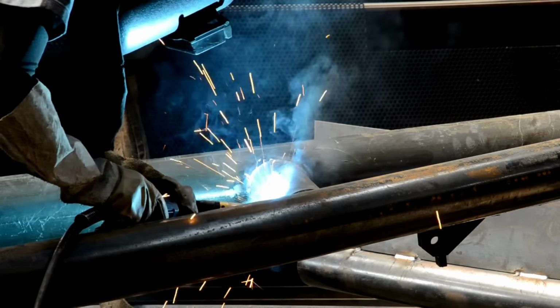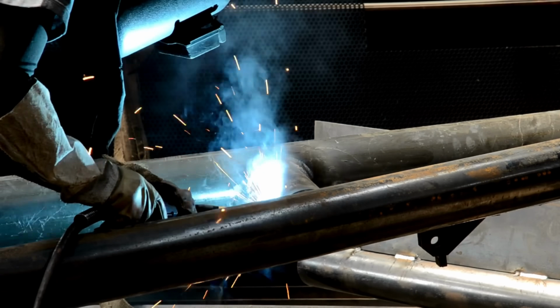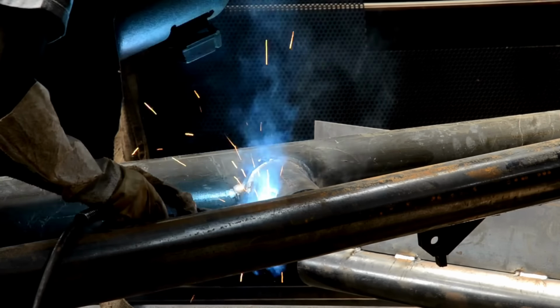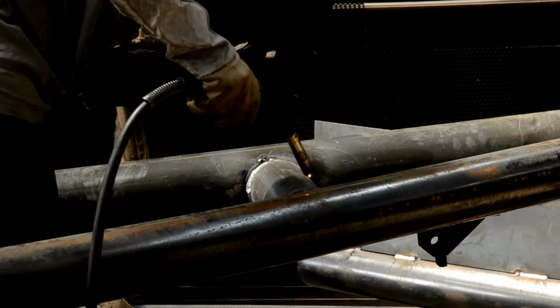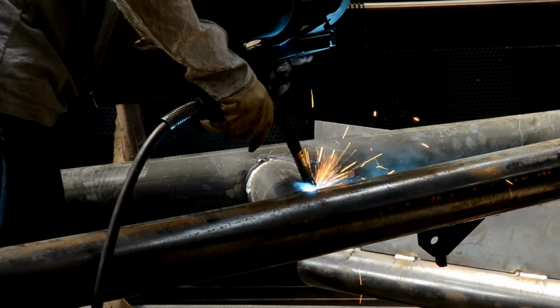The most important thing is to be consistent. Welding is as much about feel as it is about technique. Over time, you'll develop an instinct for what works and what doesn't. And that's when it starts to feel less like work and more like art.